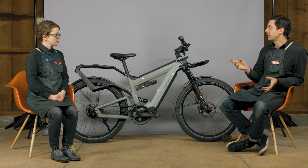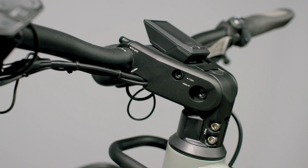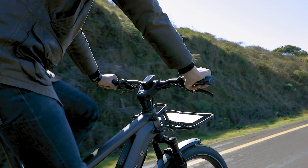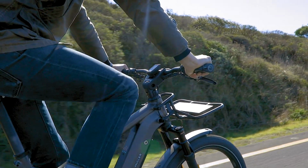One of the hallmarks actually is the new cockpit. That is a brand new stem that Riese Muller worked on for a long time that they introduced on this model and a few other models. The integration is phenomenal. So you have all the cable routing just right along the bar. So it's still accessible to mechanics in the shops, but it looks clean and it gives adjustability. So now you can choose with the adjustable stem what position you want to be in.